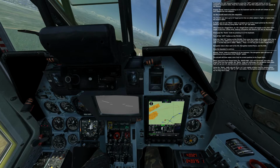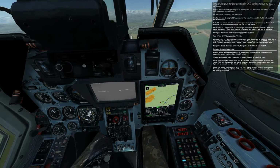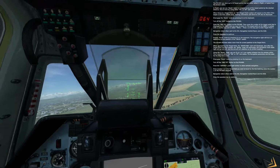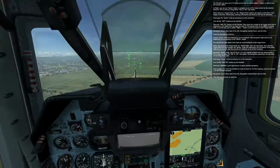Using the route mode, you can fly to one of 2 preloaded airfields from the mission editor. This is done in either the DH or DT submodes. The navigation parameters are the same for the waypoint mode. Disengage route mode by pressing R on the keyboard. Turn off the nav target button on the PVI 800.